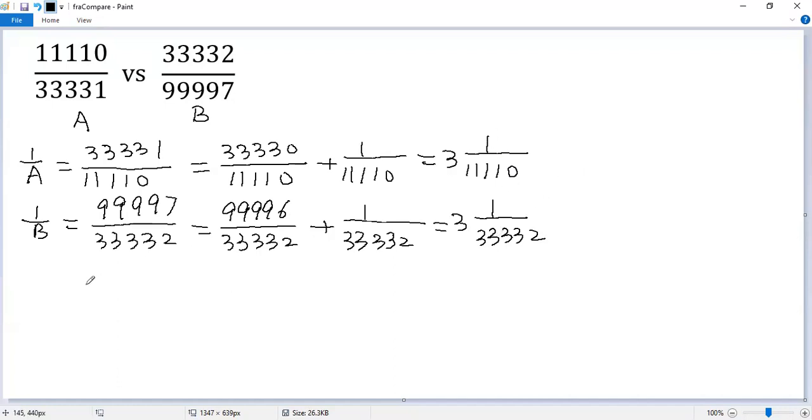So I would say because 1 over A is greater than 1 over B, we know A is less than B. So the final answer will be A less than B.